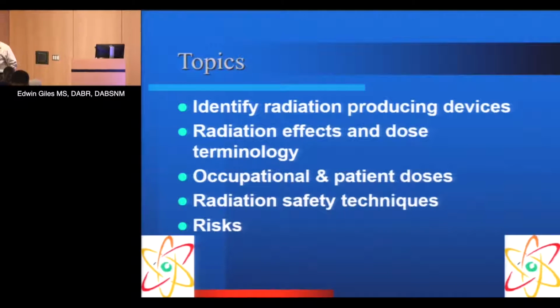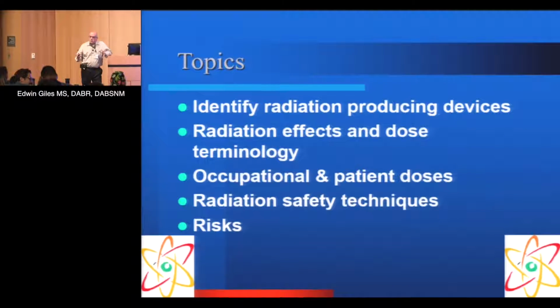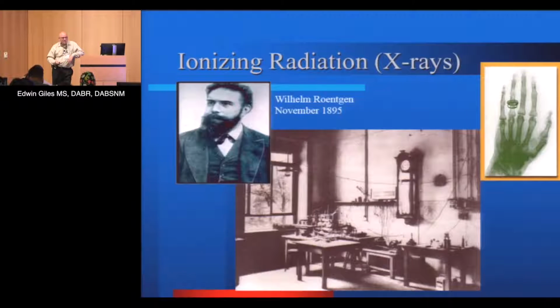What we're going to do is talk in general terms about radiation, specifically X-ray, and then focus into the OR environment. We'll look at various radiation-producing devices, of which there are tons of X-ray units in the Houston Methodist system. We'll look at possible effects and dose terminology, look at occupational and patient doses. As occupational workers, when we're around X-ray units, what is our exposure? How much is too much? What do we expect given the workloads you guys perform? We'll look at the golden rules of radiation safety, and then finally just overall risk involved.